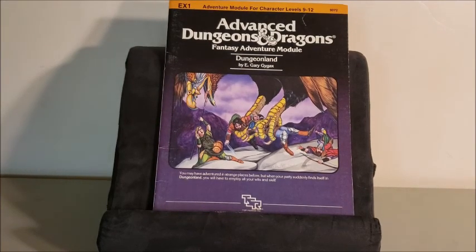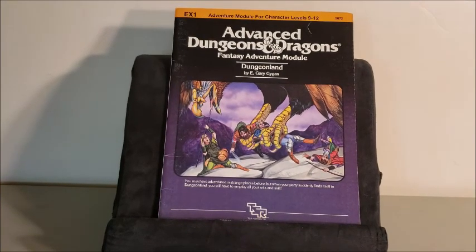Today I'm going to take a look at one of the odder modules that was published for AD&D. This is module EX1 Dungeonland by Gary Gygax. This was actually an extension of Gygax's Castle Greyhawk campaign, and one of the few offerings we had from Castle Greyhawk while Gygax was still at TSR.